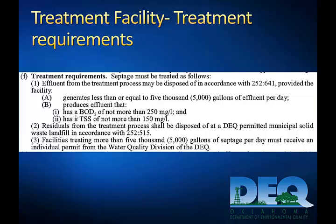Quality Division. So if you're going to put together a treatment facility, this is what you have to accomplish. You're going to have to come up with a method from Chapter 641 to dispose of the water, and that water that's being disposed of has to be less than 5,000 gallons a day and meet these analyticals right here, these lab tests.